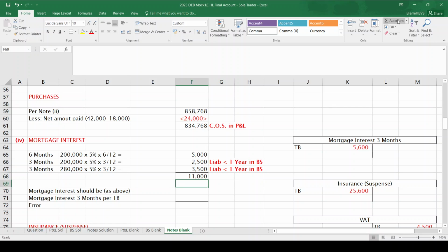And again, I didn't write that down the bottom of the P&L because I think there's a small change to that later on. These figures won't change. These are the mortgage interest that's still due. We paid the first 6 months, even though it was incorrect. We'll look at that in a minute. And the next 6 months are still due, which come to 6,000. So they will be a liability less than 1 year in the balance sheet. We still owe that 6,000.